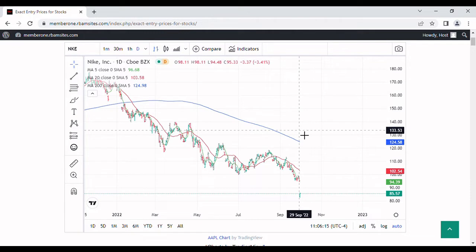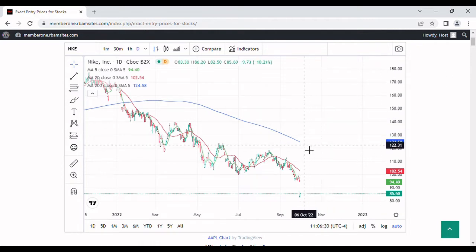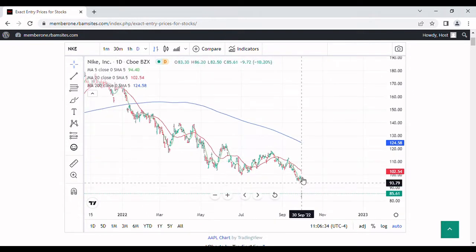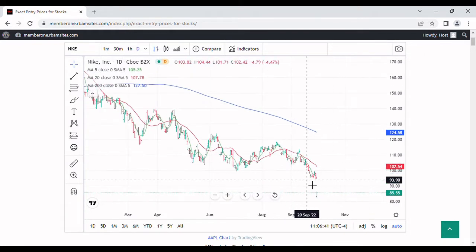Today it's down almost 10.5% on 24 million shares. Its normal volume is 6 million shares a day. Price is about $85.46, down about $9.87 right as we speak. So this stock's taking a bath today, and there's a lot of reasons for that. The first thing is we can see it's below the 200-day moving average. It's below the 20-day moving average, below the 5-day moving average, and it's making new lows. There's just absolutely no support.